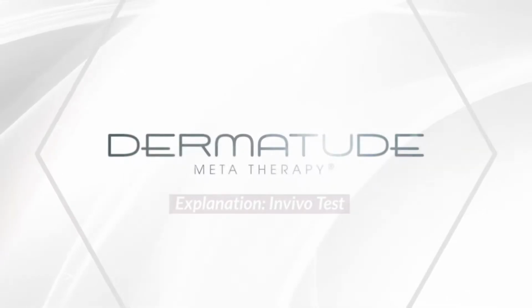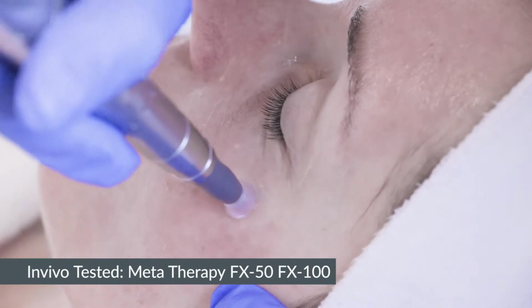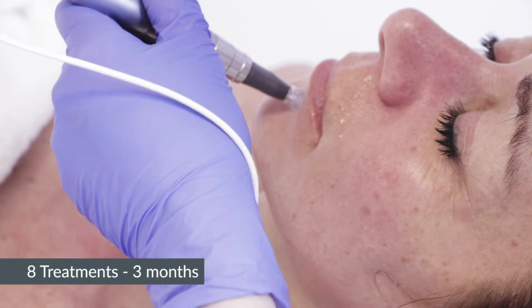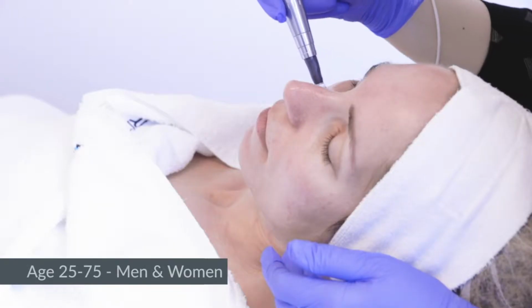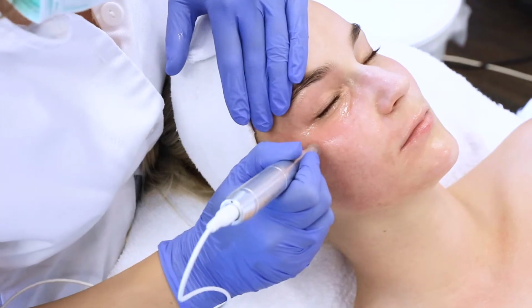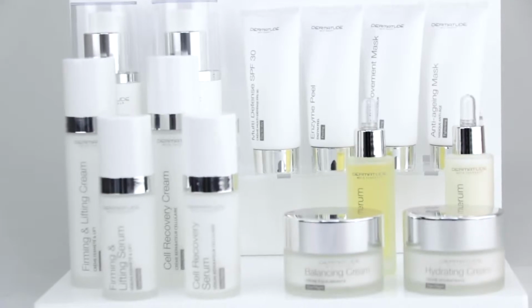Dermatude performs in vivo tests on the Meta-therapy treatments done with both the FX-50 and the FX-100 devices. For a period of 3 months, a group of 25 to 75-year-old men and women undergo 8 Meta-therapy treatments on a regular basis and use Dermatude skincare twice a day.